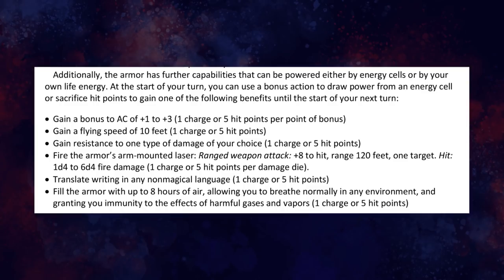How about the armor's arm-mounted laser? Because we have to have a laser. Yes, I like this. It is not doing enough damage for the investment. So right now, you could potentially be spending 5 hit points for the damage, but if you do the 1d4 option, that averages out to doing only 2.5 damage. So it's not a good investment, even as a bonus action. Because keep in mind, everybody, this laser you're getting to fire as a bonus action, so this is on top of all of your other regular attacks. So this doesn't need to be crazy, but it could be a little better.